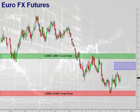Next up, when we take a look at the Euro FX futures, we can see that the Euro over the last month has been trying to rally higher after hitting a short-term low in July. Really, at this stage, we are skeptical of the sustainability of this Euro rally, but it certainly doesn't mean that it's inevitable that it's going to break down here.